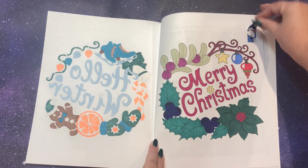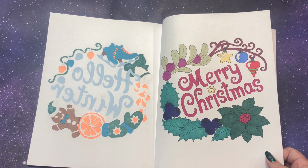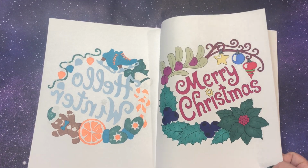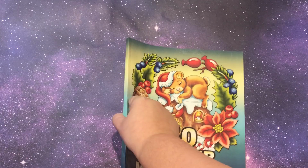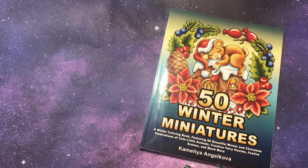And I also did this page, which was just the Merry Christmas, and I just used some permanent markers on these 2 pages. I love looking at the reverse. It's so satisfying. So I'm happy to have gotten 4 done in here. This book is definitely staying out to continue working on in January because, again, jolly coloring all year, but also there's a bunch of just wintry ones in here.